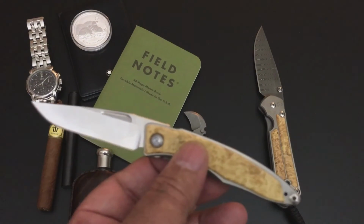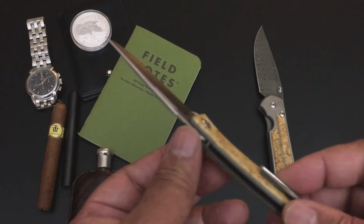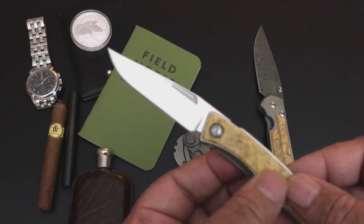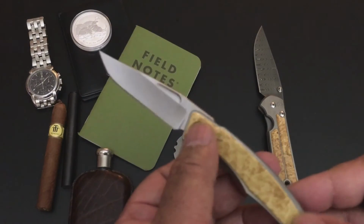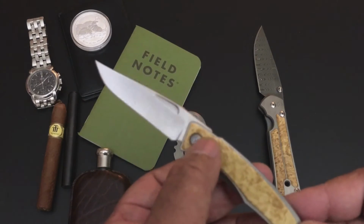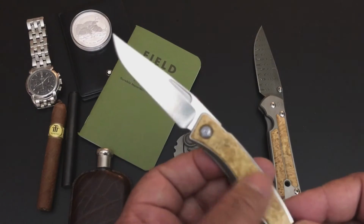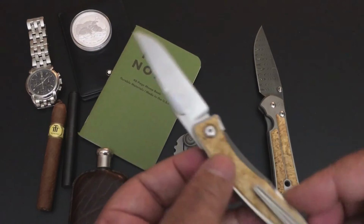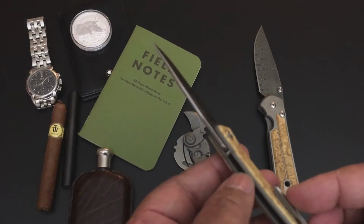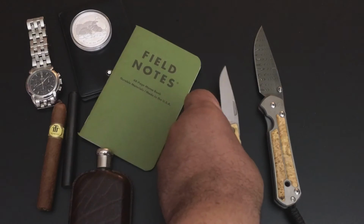The Mnandi has a 2.75 inch blade. All my other Mnandis have Damascus blades, but I'll tell you, for some reason, I've always thought from the first day I saw the Box Elder Burl that it was just the fanciest. I mean, there's a lot of fancy inlays, but I just always felt this was the fanciest. I just wanted the satin blade. S35VN steel, just a wonderful knife. And you guys know one of my favorites.